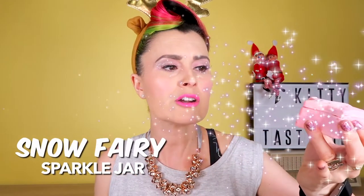I have to stress once again, if you're in a hot climate, please for the love of God, put these in the fridge. Although I have to say these have been faring better than the body conditioners in my house. So this is the Snow Fairy one. As you can see, it's adorable. It's a little container of fairy dust basically, and it smells like Snow Fairy, although again a little bit chocolatey because that cocoa butter in there is coming through as well.